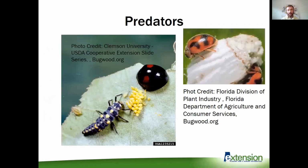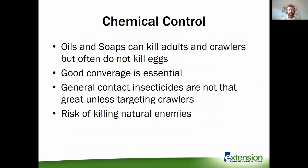There's also a lot of predators. Lady beetles, ladybugs do a great job of keeping scales under control, especially some of the juvenile ladybugs. They're very, very aggressive, and they can do a great job keeping that population under control, and in some cases, you even see some curative type control methods with lady beetles.